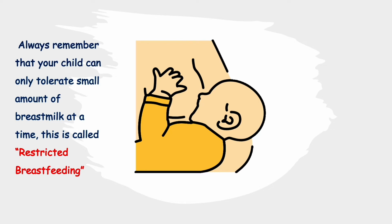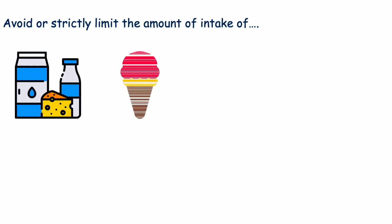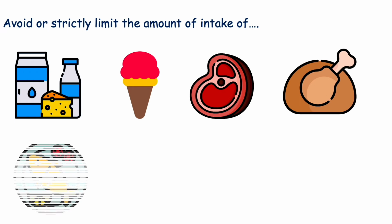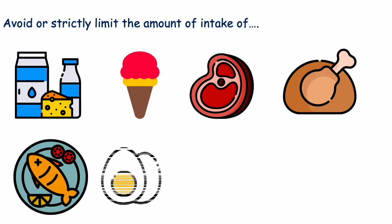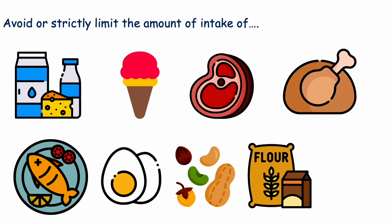Once your child starts to consume solid foods, they must avoid or strictly limit intake of milk and all dairy products, such as cheese, yogurt, and ice cream. They must also avoid or strictly limit red meat and poultry, fish and seafoods, eggs, nuts and nut butters, beans, ordinary flours, and nutritional formulas not specifically made for children with PKU.